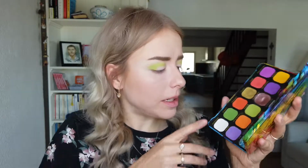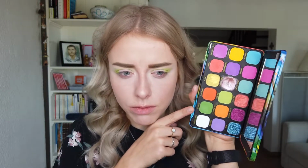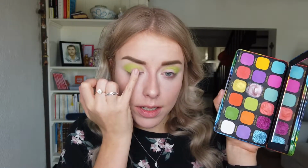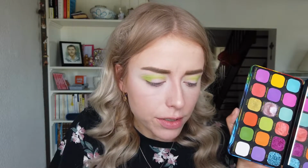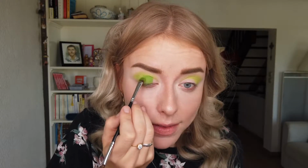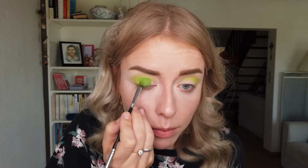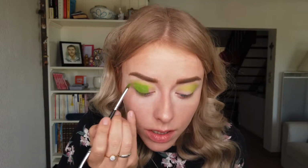Alright, and the next color I'm gonna go on the lid with is Jungle, and it's this more deeper jungly green, and I'm gonna do mostly the middle because I do want to put another color in the inner third, and let's see how that goes. Now, I mentioned this before with Makeup Revolution palettes. Often if you have another color below, it may not work the way you want it to, but if they're in the same spectrum, usually it's not bad.